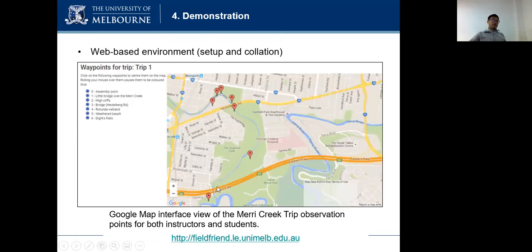Just a quick look at the web-based environment. This is the instructor design environment, I guess. And the students can also look at it, but what we can do as instructors, if we have time, I can demonstrate it to you. But you can basically put waypoints in there, present students with video or photograph or text with a range of different questions. And then it will be downloaded by the students in the app, and off they go to explore the landscape.